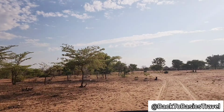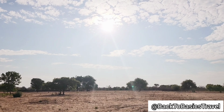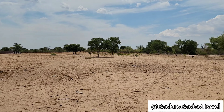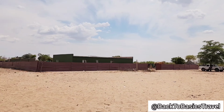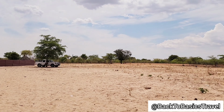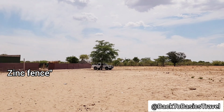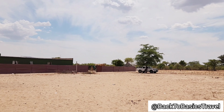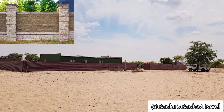And guys, as you can see, we have arrived on our property. This whole land belongs to us, and of course, we use it for farming. There's also more land behind the building. And look, they have a welcome goat for us. Yummy. So there's a lot of space, and privacy is definitely not an issue. And as you can see, our fence is made out of those zinc tin sheets, whatever you call them. But we are planning to upgrade to a brick fence around the homestead.